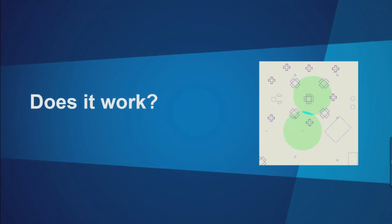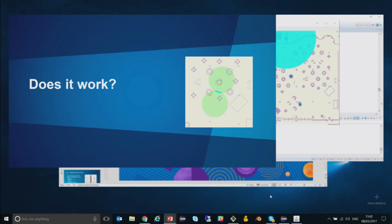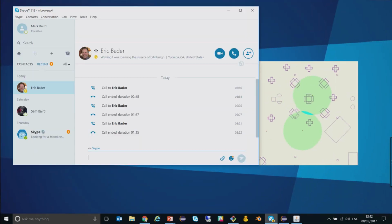I guess you want me to demonstrate that now. So let's have a go. What I have is Eric Baird, my colleague from the runtime team. He's actually standing out on the Java stand at the moment, and he has a device that I'm tracking. So let's see if we can make contact with Eric. We're going to call him on Skype.